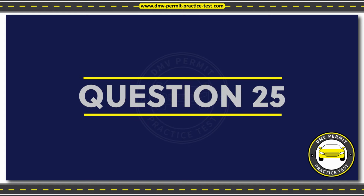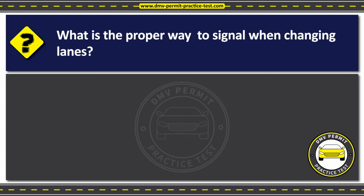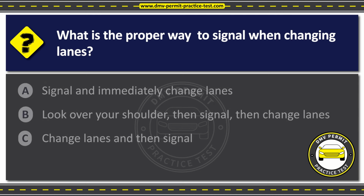Question 25. What is the proper way to signal when changing lanes? Option A. Signal and immediately change lanes. Option B. Look over your shoulder, then signal, then change lanes. Option C. Change lanes and then signal. The correct answer is Option B. Look over your shoulder, then signal, then change lanes. You should always look over your shoulder and check your blind spot before changing lanes. Once you have determined it is safe, you should signal and then change lanes.